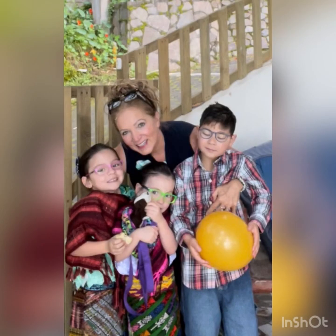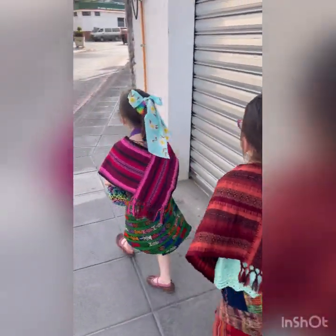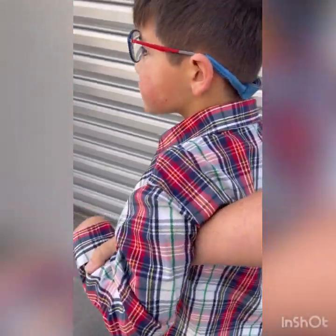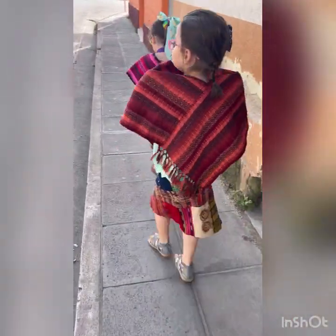Here's my crew getting ready to go to church. We love our Sunday pictures. We always look our best. Oh, look at them. Aren't they so cute? Look at that. They pick out their own outfits. I think they do pretty good. Almost to church. Careful, kids. Careful, walking down the sidewalk.